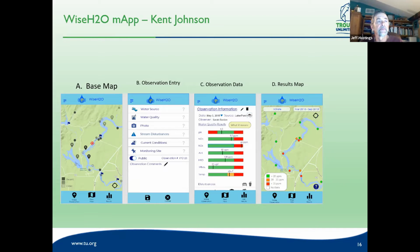Besides the virus kind of throwing a kink in everything, the Android system worked real well, but the Apple iPhone gave us a lot of problems. Now I think they're getting most of those bugs out of it, but we really lost this whole season where we hoped we would get a lot of monitoring done.